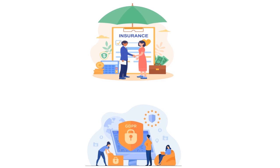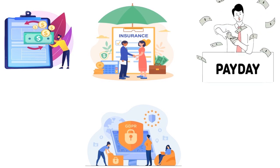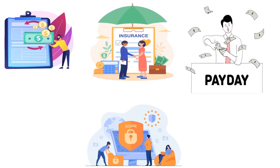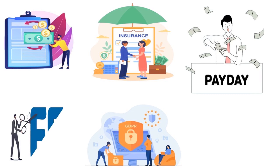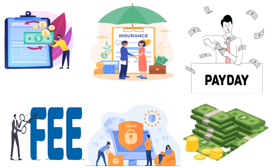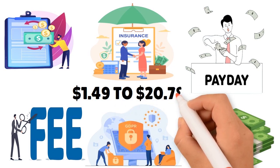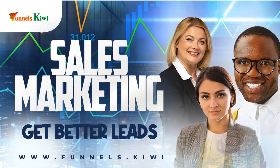Okay. So in terms of repayment, the money is withdrawn from your bank account on the date Clover determines to be your next payday, or 7 days from the advance date. And in terms of time to fund without the express fee, 3 business days. But if you are willing to pay the express fee, they will fund your cash within hours. You get your cash within 2 to 6 hours. And the fee can be $1.49 to $20.78. So it could be really, really high.